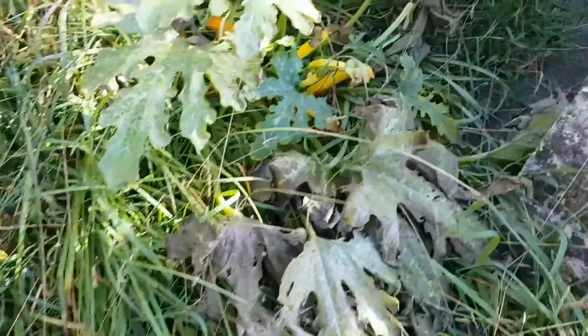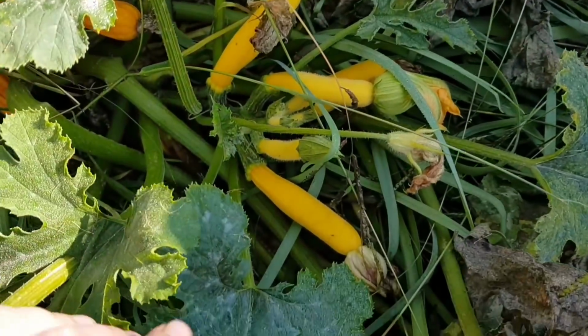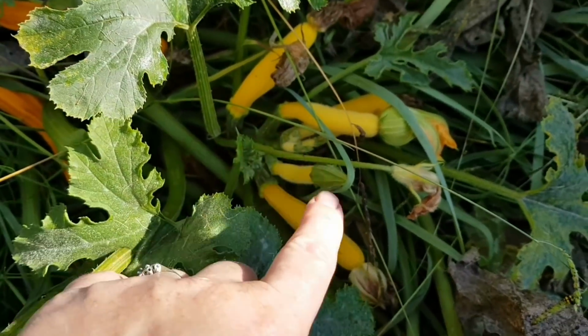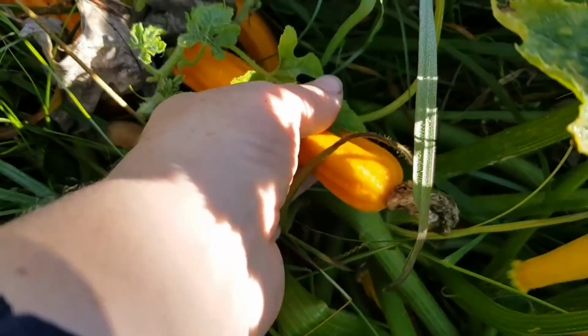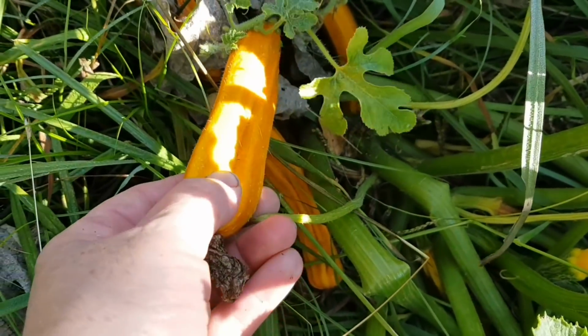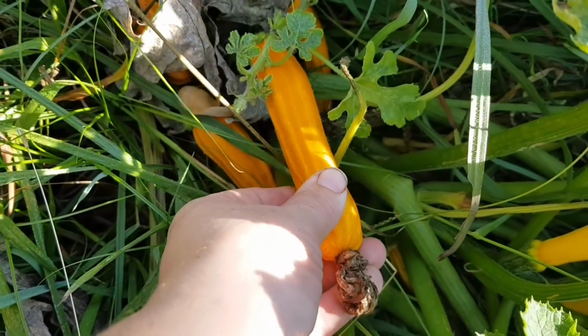Okay, so it's time for me to pull out these zucchini plants. They've had it now. I have some teeny little baby ones which I'm just going to harvest. These ones here, I'll pick these off too and cut them open and have a look. I'm not really too hopeful about these. They feel quite soft, so they might just need to go straight into the compost bin.